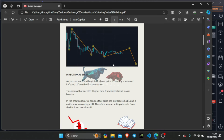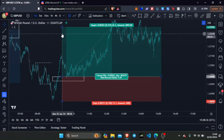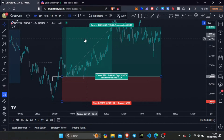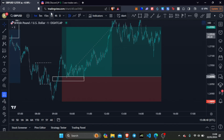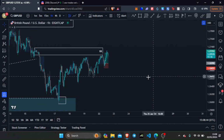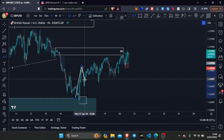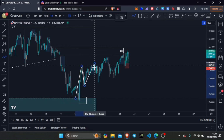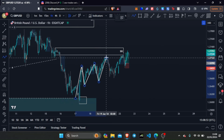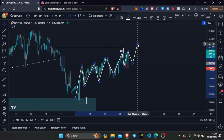Now, the first thing that we have to do is understand our directional bias. Where are we on the higher time frame? Are we bullish? Are we bearish? What sort of price action are we actually trying to see? So for the time being, if we jump up to the 1 hour, what we can see is that we are in a bullish market. We can see a series of higher highs, higher lows, higher highs, higher lows forming, right?